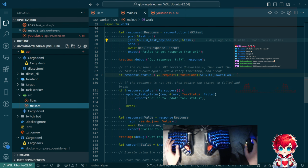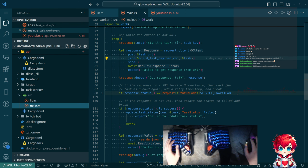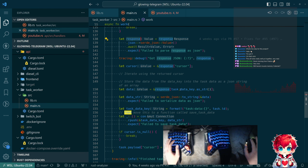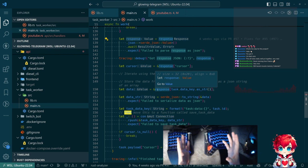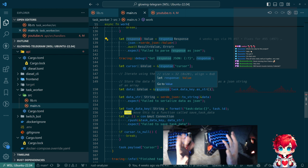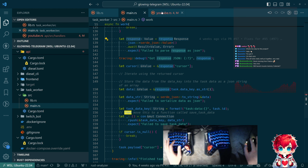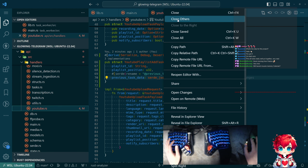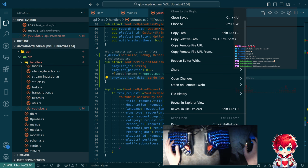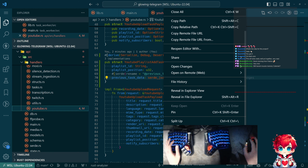Okay, so when we get a successful result from doing the task, we get the response. We get the data by looking at the data key. So this isn't the whole response. We don't capture the whole response from the YouTube upload endpoint. We pick out the data key. So a question. Let me do this. Let me split. Can I just open this file again in another tab, or do I have to split? I guess I'll split, right?